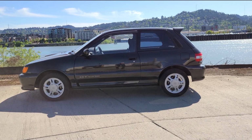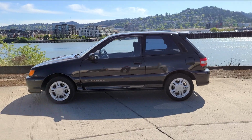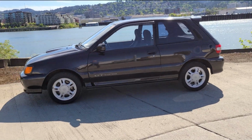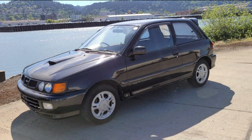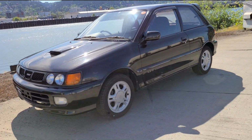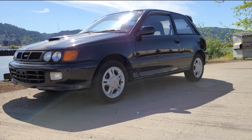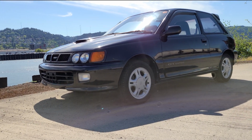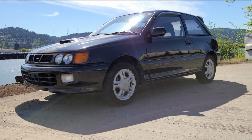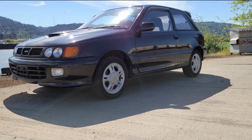And we'll teach you a little bit about what this car is, why I'm filming it, what it is doing here, what purpose it serves in the world. So as you can see, this is a metallic black Toyota, and it's a 1994 Starlet GT Turbo.